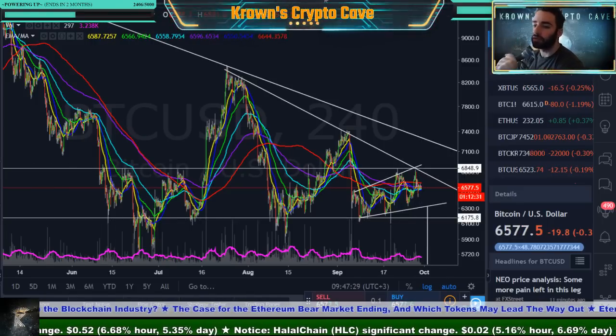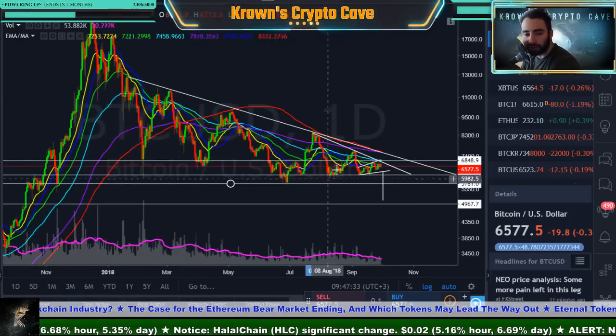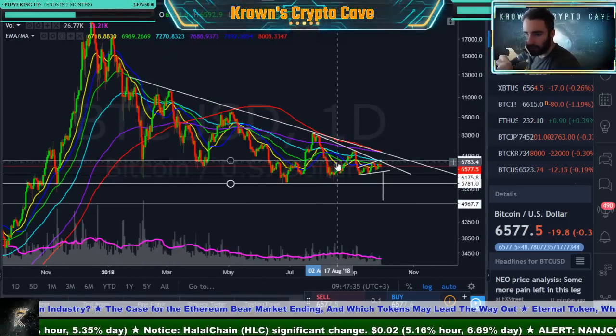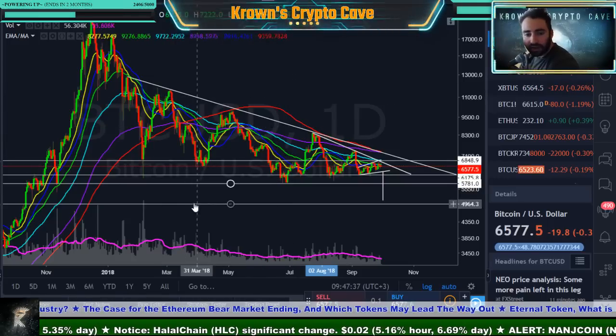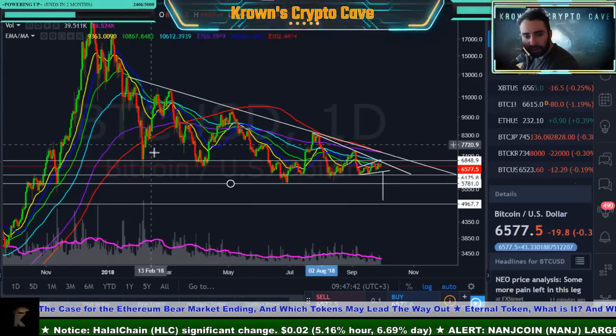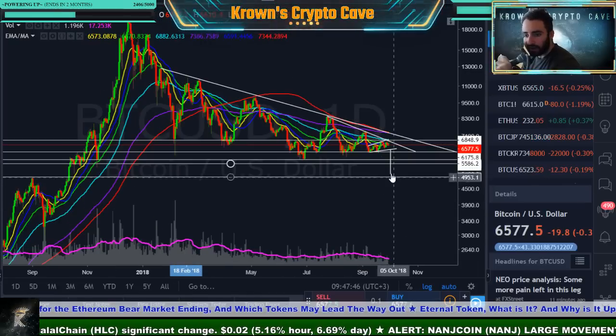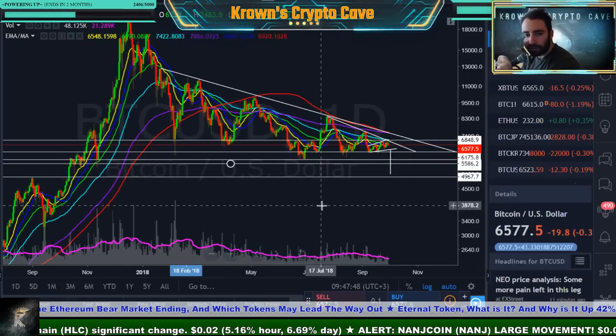Yes, there are supports along the way, and I think that it's very likely that you probably have bounces along the way, just because markets don't go in a straight line. Namely right here at around 5,800, 5,850-ish area. We'd likely have another one right around here, right around 5,500. And then I don't really see too much holding up from about 5,000.